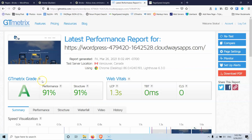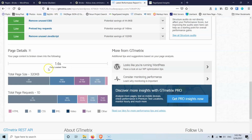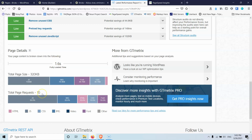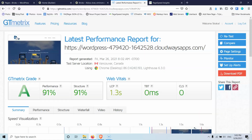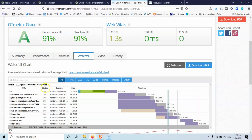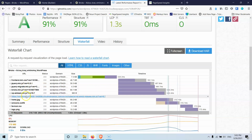Okay, so let's start with GTmetrix. As you can see, it's 1.6 seconds. Maybe if I refresh, I will get a little bit less. And as you can see, we have only 10 requests, which is pretty low. But there are 10 because it doesn't load the whole page. Let's go into the waterfall, and we're going to see that we don't have all the images right here.